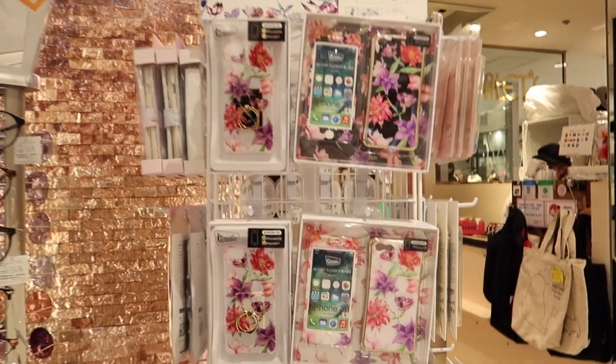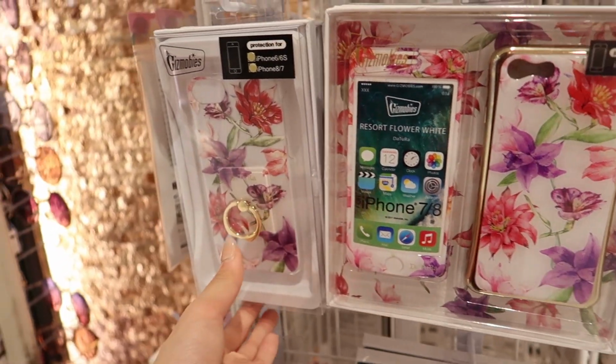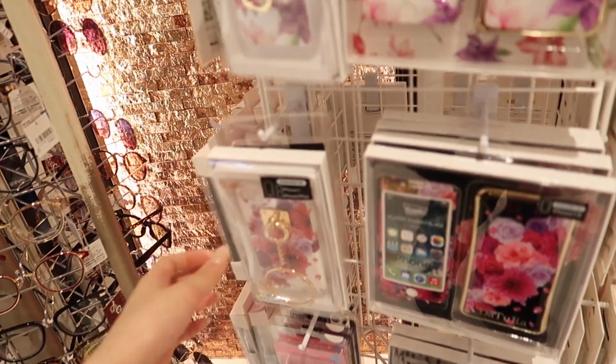Traveling around, my screen protector was damaged, so I popped by Galette, which is a phone accessory store, and I picked up a new case as well as a new screen protector.